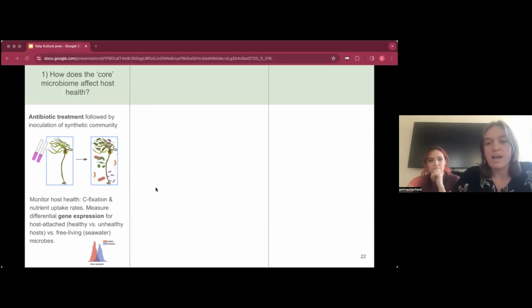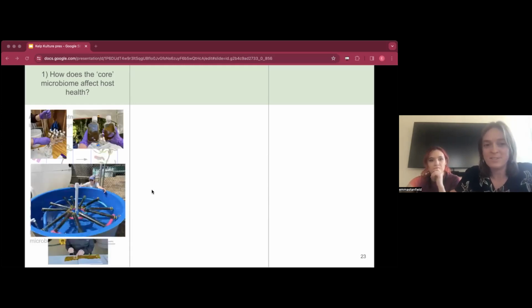Yeah, so quickly, some questions that I have for my own thesis research: how does the core microbiome affect host health? This could be done using an antibiotic treatment, followed by inoculating a germ-free kelp host with some synthetic community that represents the core microbiome, and then monitoring host health, like carbon fixation or nutrient uptake rates. Also, maybe looking more into the gene expression of the microbes themselves to see how they may act differently when they're attached to a healthy or an unhealthy host versus just living in seawater. And these are just some photos of my last field season of trying to test out this method of incubating kelp and giving them an antibiotic treatment.